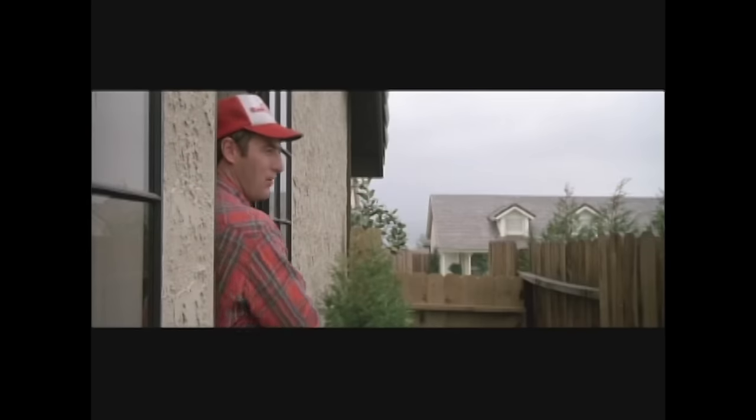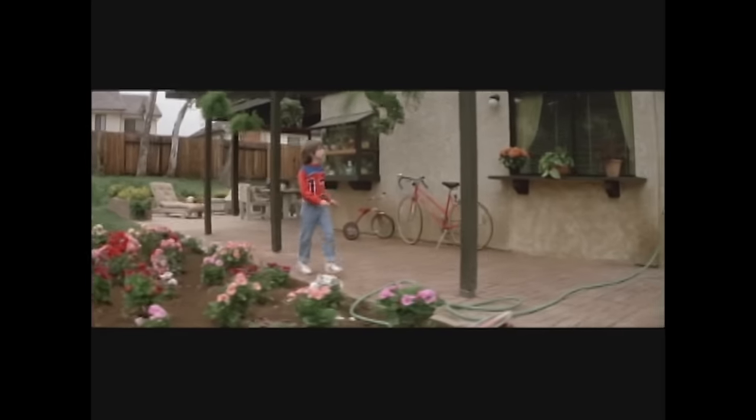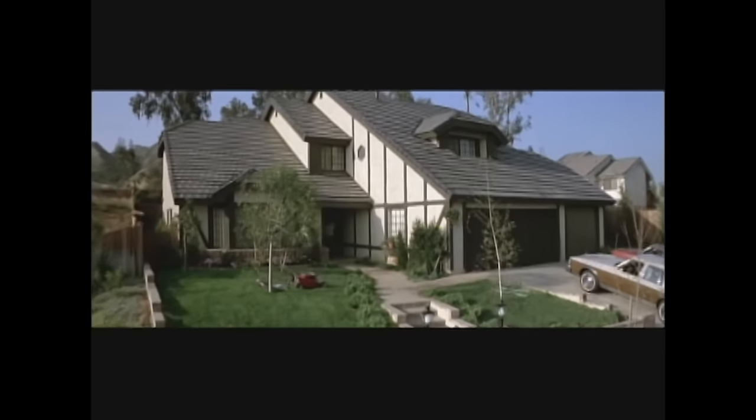The plot centers around a regular, everyday family who's being haunted by spirits that are pissed off because the house was built on top of a burial ground. The spirits, for whatever reason, target 5-year-old Carol. They communicate with her through the TV and eventually take her into their dimension. The rest of the movie, the mom and dad are trying to get her back.